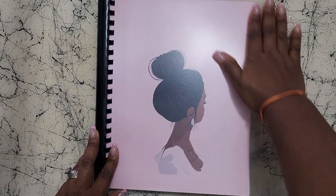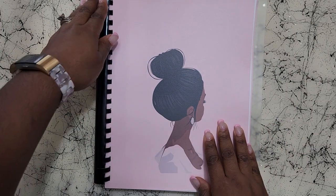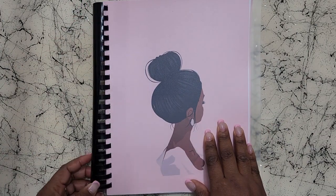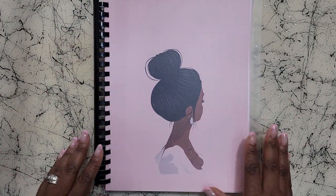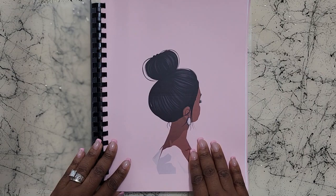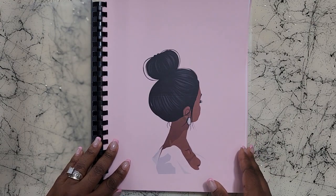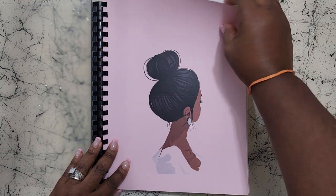So we have the same cover that is plastic, very durable. It's frosted. We have the coil bound planner, which is an undated 12-month planner. This comes in black or clear, and we have a choice of four different ladies this year. And so this is my bun lady. She's my statement doll.